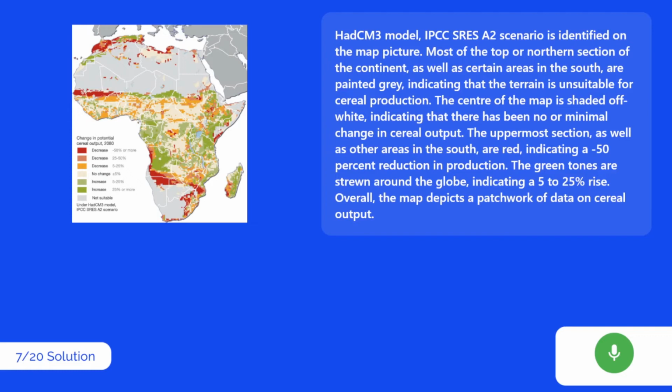HADCM3 model, IPCC SIR2 scenario is identified on the map picture. Most of the top or northern section of the continent, as well as certain areas in the south, are painted gray, indicating that the terrain is unsuitable for cereal production.